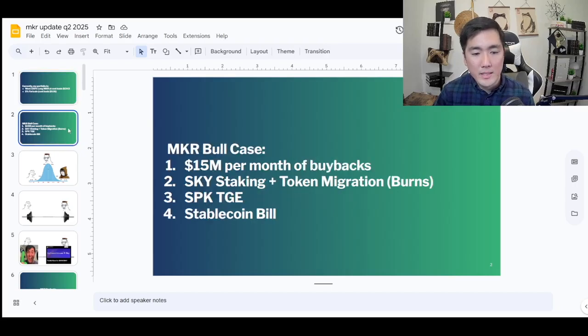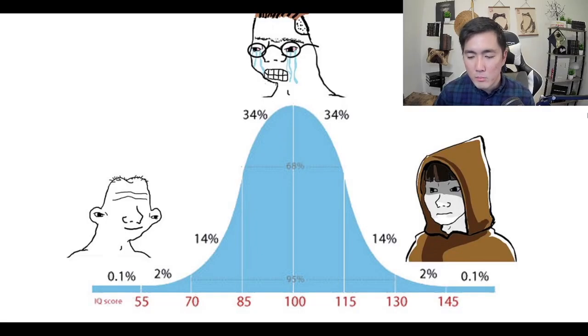Before I talk about the agenda of Maker, I've been giving this more thought, and I've come up with a very, very sophisticated portfolio construction strategy that hopefully you guys can learn from. You know this bell curve chart, right? Left curve and right curve make a bunch of money, and mid curves like me tend to not make that much money. I think anyone claiming to be a right curve is probably a mid curve.